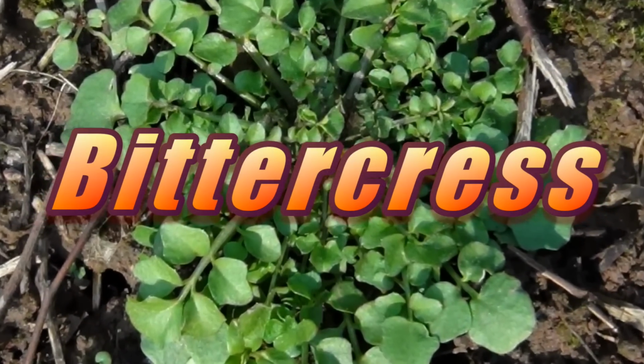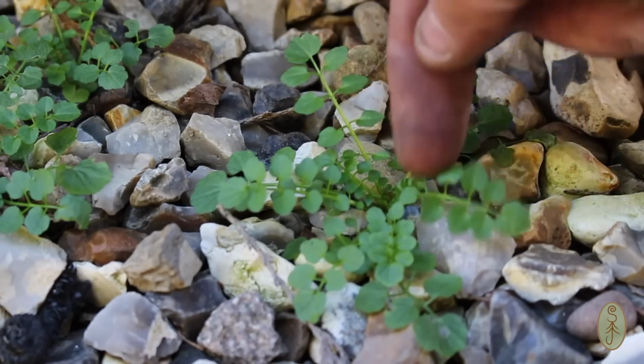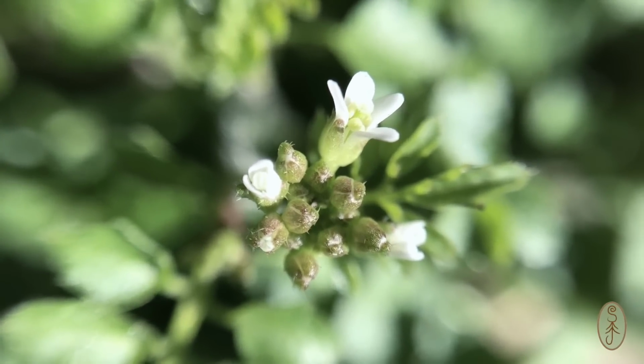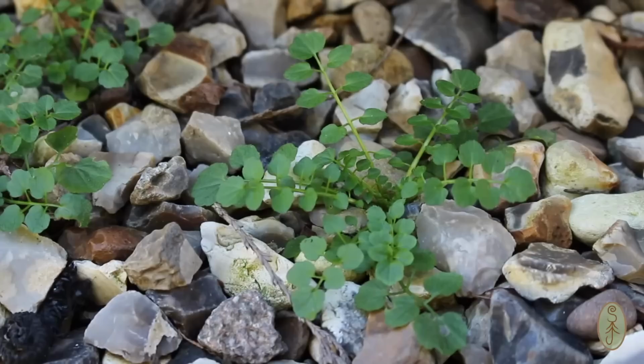Number 9 is Bittercress, an annual and surprisingly delicious edible that is adapted to partially shaded moist soils, and it grows in small, compact basal rosettes with tiny lobed leaves. Its flower stalks grow above the rosette and are topped with clusters of tiny cross-shaped white flowers. Unlike its name would imply, its flavor is mild and peppery and not bitter.